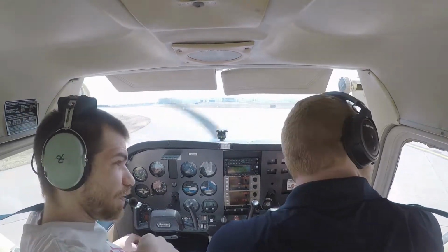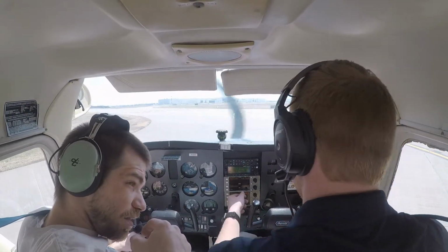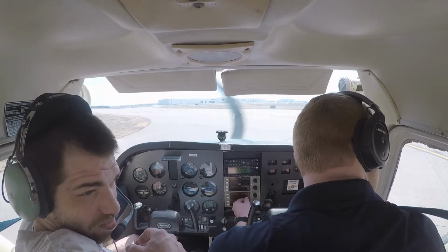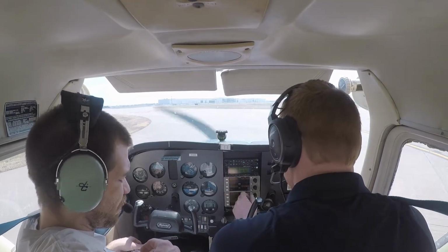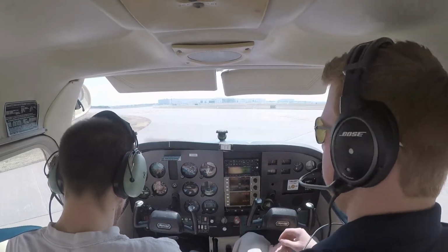And Groundhog 13535, if that Caravan wants to go, he can go in front of us. 535, roger. I think they need to do some engine run-up work as well. Roger that. We'll be ready to hold short here shortly. All right, pretty good. All right, so we'll taxi and hold short.